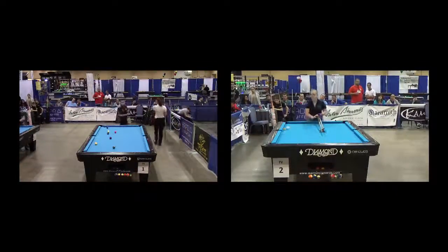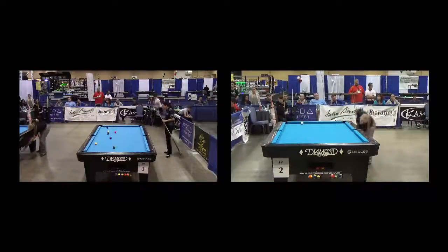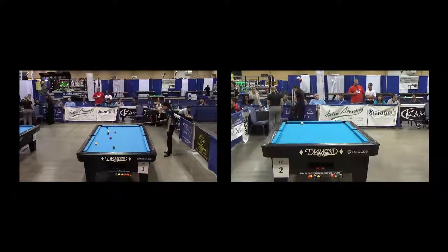And she made it. The cut shot. Wow. That's a great shot. What a great shot for Hailey. That's going to put Hailey up in confidence, 3-2. Yes, it is. And this match has been back and forth a little bit. It's been a great match so far. Yeah. Table 18.